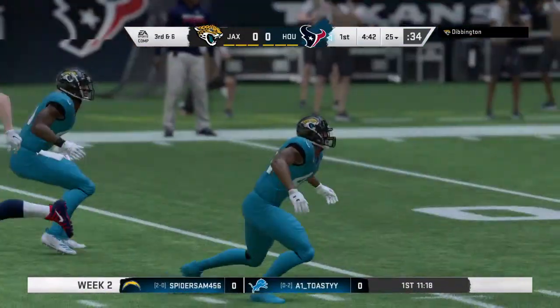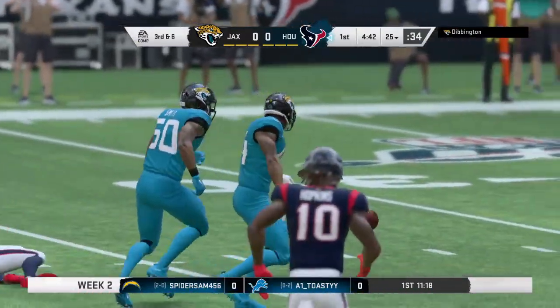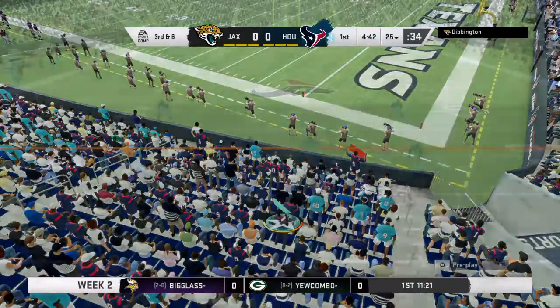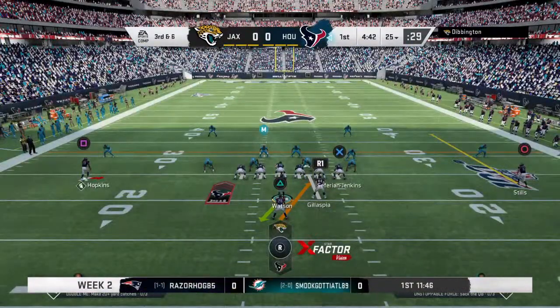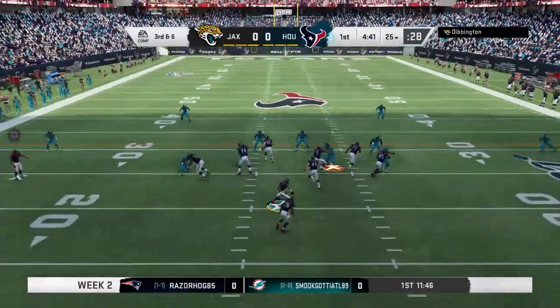Myles Jack can just flat out cover. Doesn't matter who's out there, and he can do it really well in man. How about what he just did there in zone, though? Eyes in the right place, saw where the ball was going, reacted appropriately, and knocked it away.